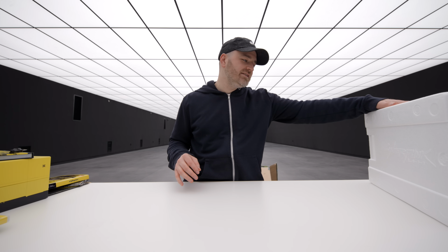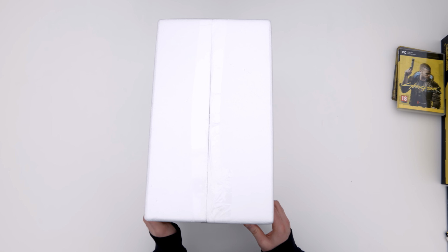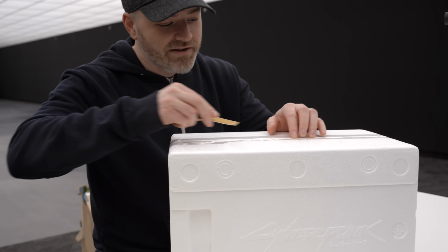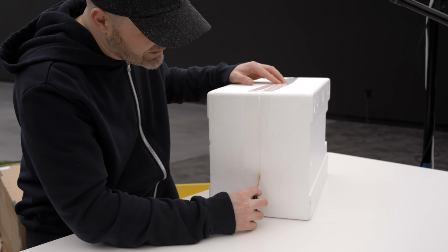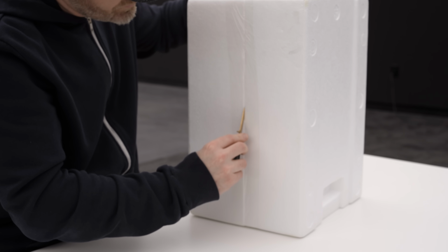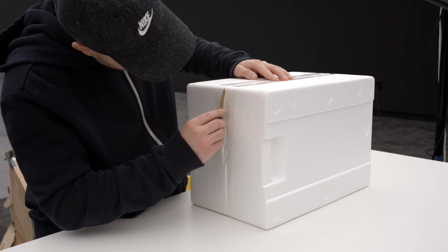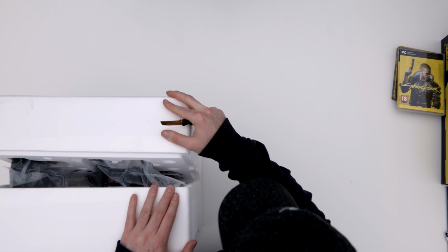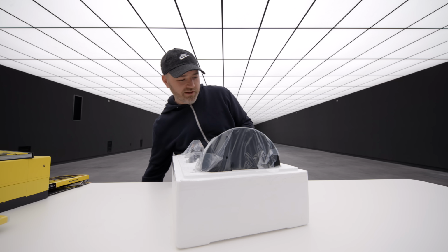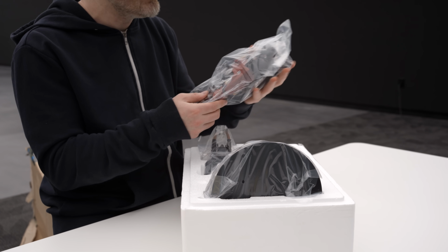Last but not least, of course, we gotta get to the custom styrofoam package. I have an idea what's inside here because of the exterior of the original box. So let's go ahead and see. Woo! Whoa. Check out that motorcycle.